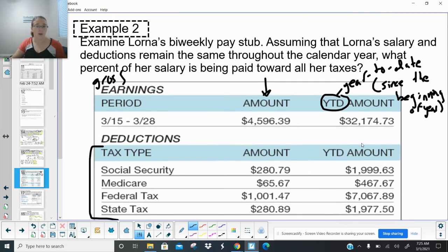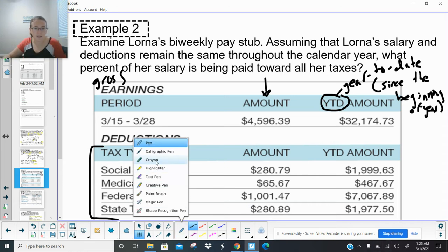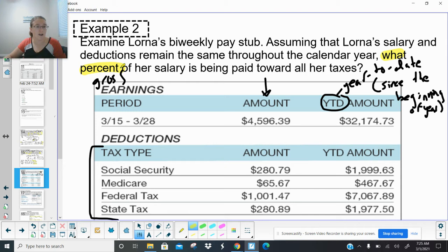Let's go back and reread the question. What percent of her salary is being paid toward all her taxes? What percent of her salary? So to start with, if I want to find a percent, it says what percent? Think about what we might need to do. When you get your test score, what does it look like? You know that it can become a percentage, but you see it first as a score. What does it look like? Well, what percent means we're going to need either, if you want to think about it this way, a fraction, or we need to divide, yeah, to get a decimal to then get a percent.